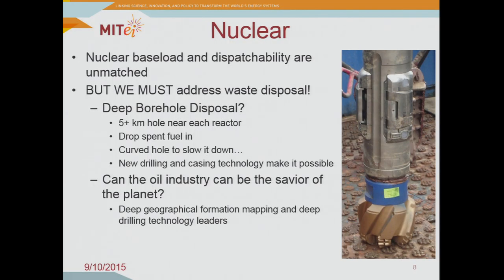Nuclear, what are you going to do with all the waste? Well, the oil companies have a lot of drilling equipment lying around, so to speak. And deep borehole storage is a fantastic system. It's been around since the 60s. It was never really possible until now with horizontal drilling. Fantastic way to solve the waste problem. See, we're using two birds, one stone.